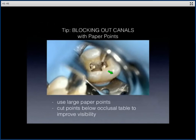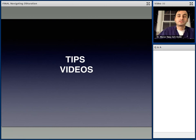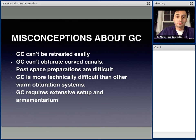So I got to hand it to Tulsa, because that is even less of an issue nowadays, because there's even less gutta percha to overflow in these canals with the newest generation of GuttaCore. So thank you, Tulsa, for listening to our comments and clinical suggestions, and actually continuously improving this product.